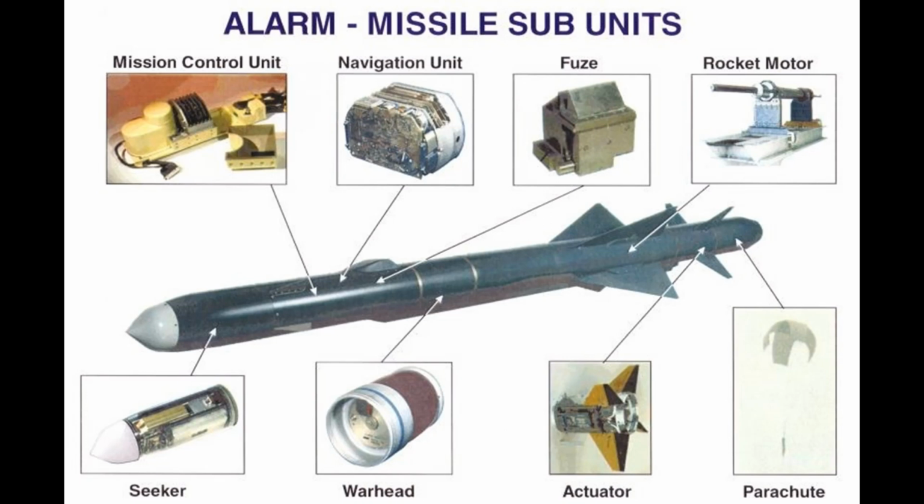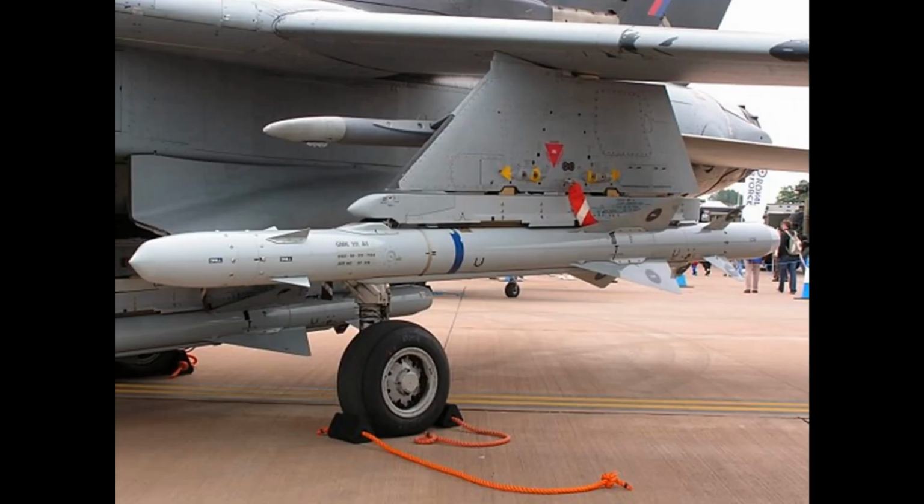It has electronic countermeasures, and it's able to prioritise and reprioritise targets mid-flight. Pretty smart piece of kit there. The brain is the Missile Control Unit, the MCU. This houses the governing software. It also provides the interface to the launch platforms, the Tornado, and also has the inertial reference system built in.